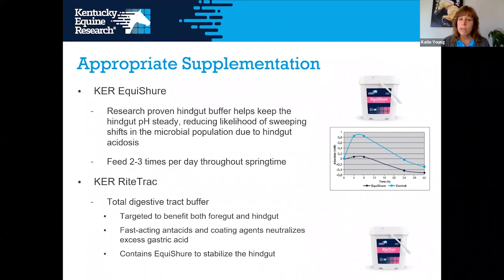When you have the spring lush grass, you might want to feed the Equisure 2 to 3 times a day, just to make sure you're keeping the pH of the hindgut nice and steady. And you can see in this chart how the Equisure actually affects the pH of the hindgut and keeps it from having that very acidic situation.